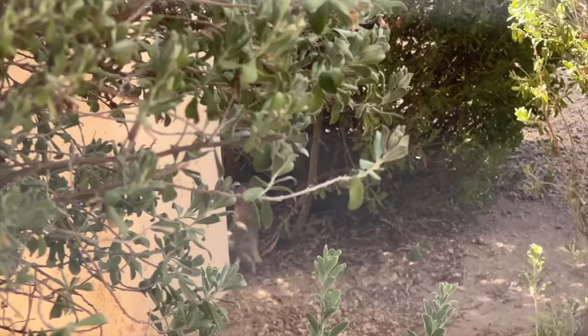So I'm gonna insert some footage that we got of the bunny. I was trying so hard, she was so fast. Every time I got my camera out, she would move. So here is some footage of the baby bunny. It's so cute and exciting.